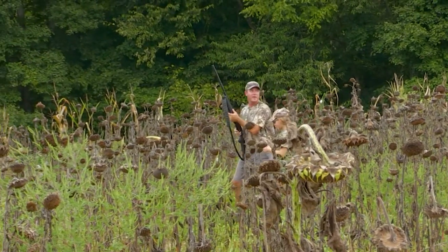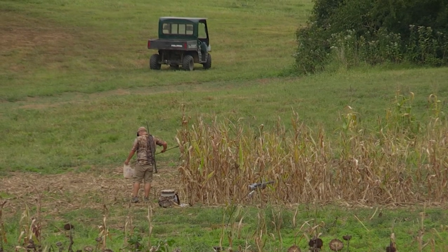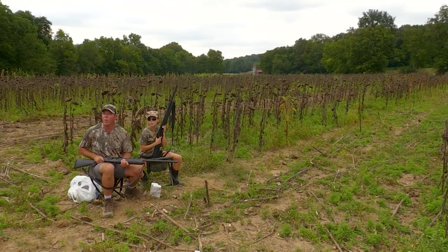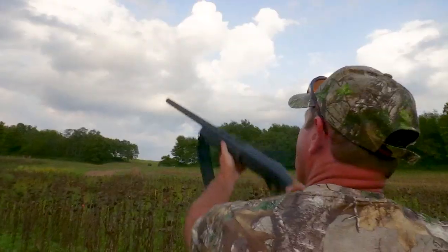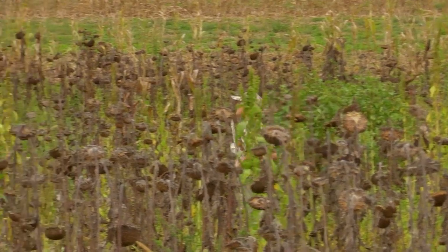Hey, let's go get your hand on your gun and maybe you'll get a shot at another one. Right over you. Look, right here. Nice shot. That's what you want him to do.